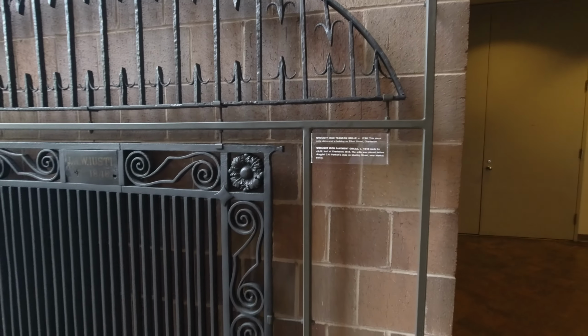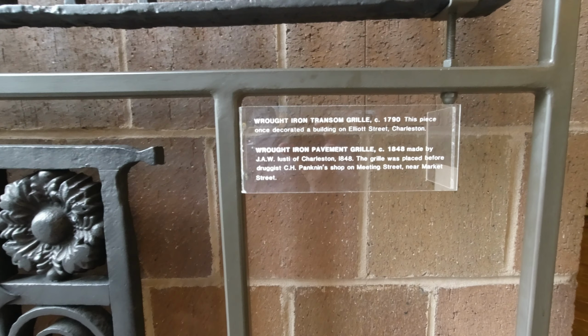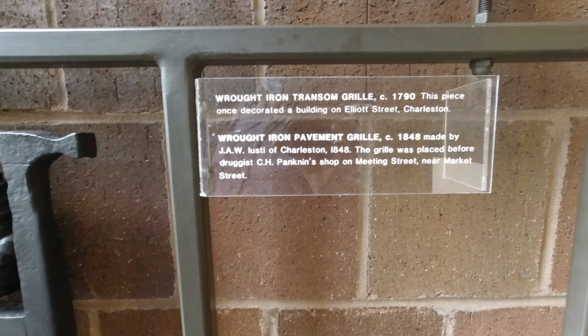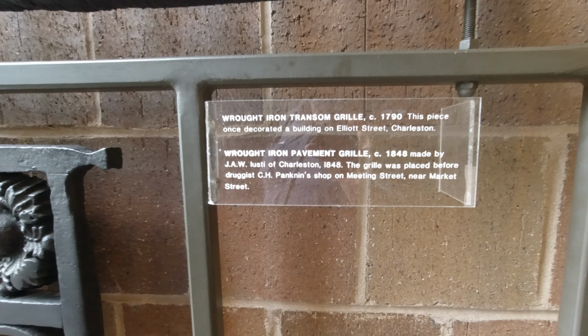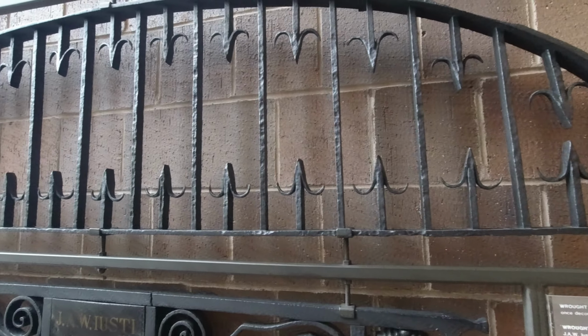And this display combines three different unrelated things due to space, I suppose. One is a wrought iron transom grill from 1790. The others are an iron pavement grill from 1848 and a wrought iron gate from 1840.